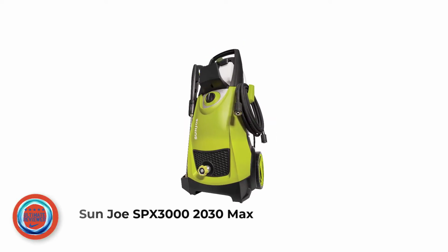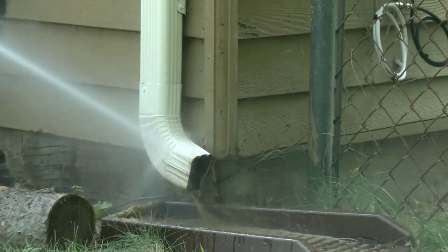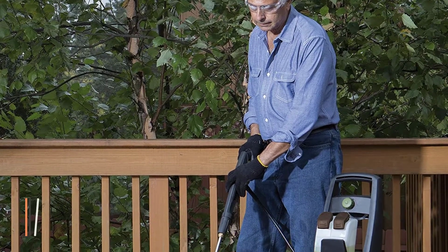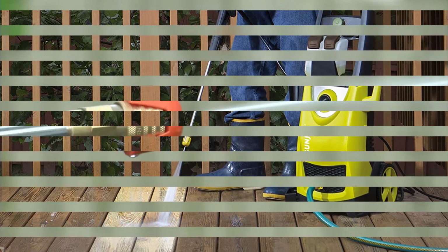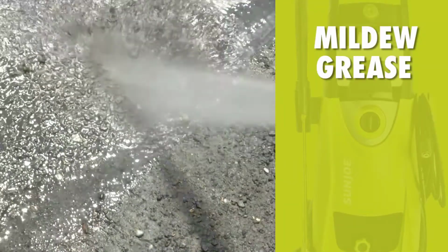Number 1. Joe SPX3000 2030 Max. Joe is an electric-powered, robust pressure washer. It is an excellent tool for any type of car washing. This washer can generate 2000-3000 psi with the help of its 1800-watt powerful motor. You can use this pressure washer on any type of vehicle, including trucks, buses, SUVs, boats, patios, buildings, etc. It is easy to handle as the Joe SPX3000 is a portable device. With powerful pressure generating capacity, it ensures professional cleaning results at home.